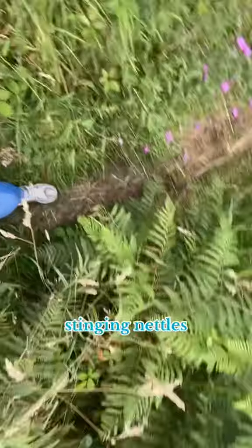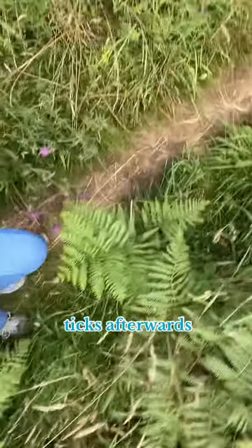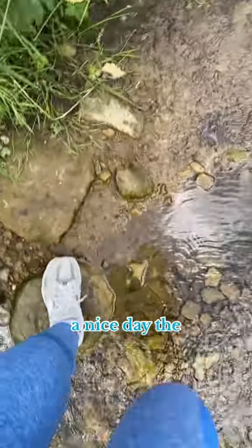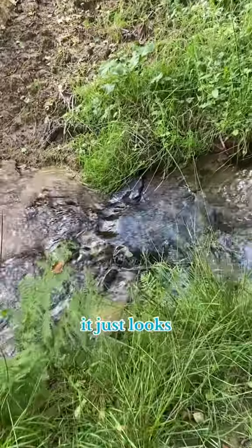Do make sure you wear something that covers your legs if you're bothered about the stinging nettles, and also check yourselves for ticks afterwards just to be safe. The views are absolutely stunning, especially on a nice day. The heather and everything, it just looks gorgeous.